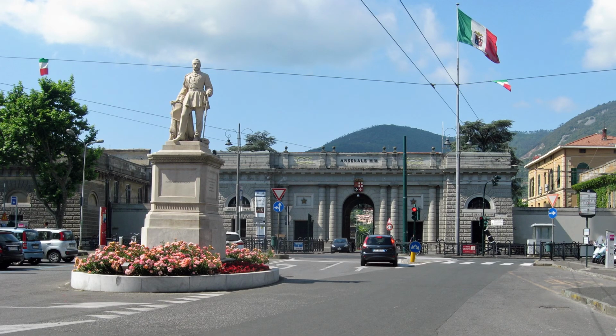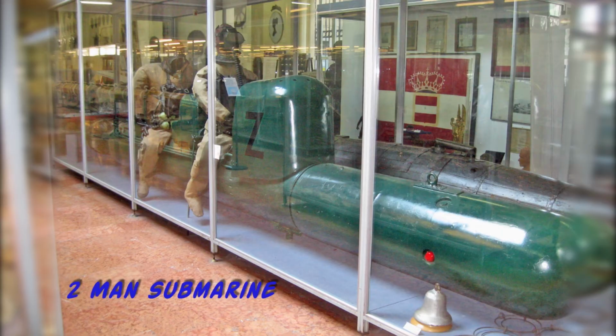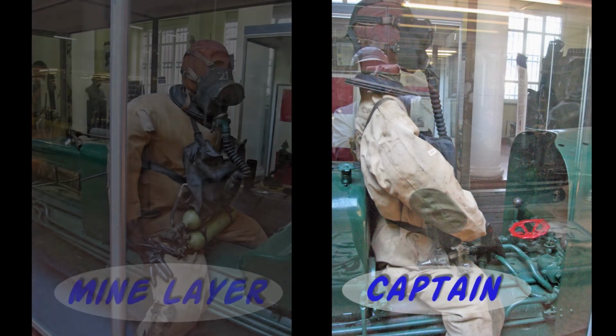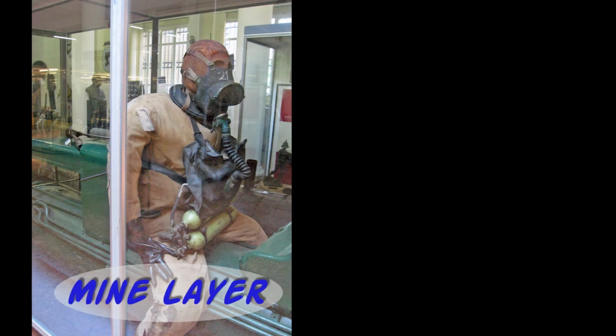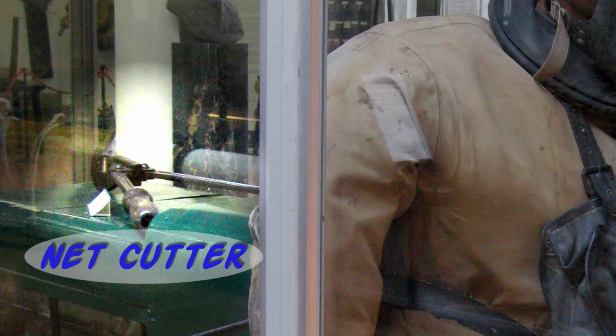One of the highlights of La Spezia was the Naval Museum in the naval dockyards, with its naval memorial. In World War II, this was the base for the two-man submarines. The captain steered the sub, and the mine layer attached the explosive to the enemy hull. This cutter allowed them to cut through anti-submarine nets.